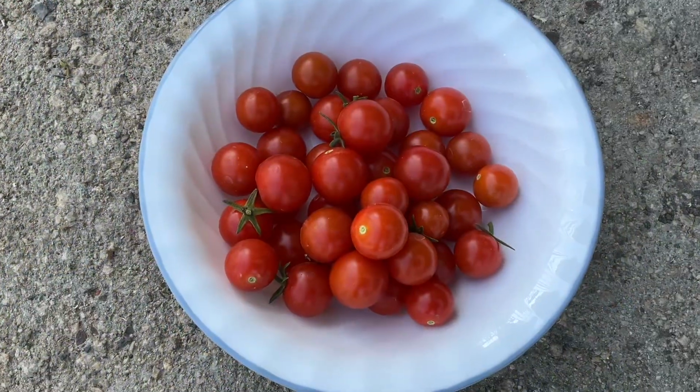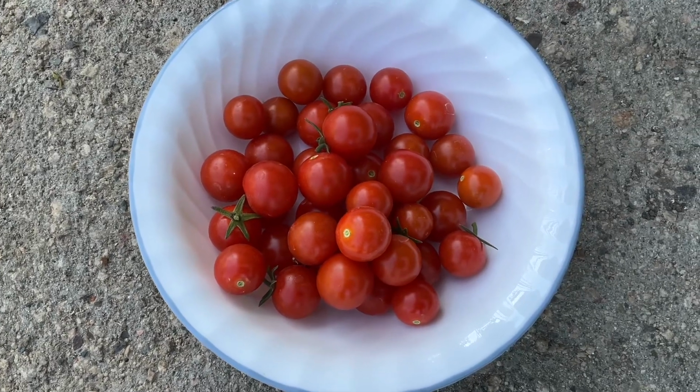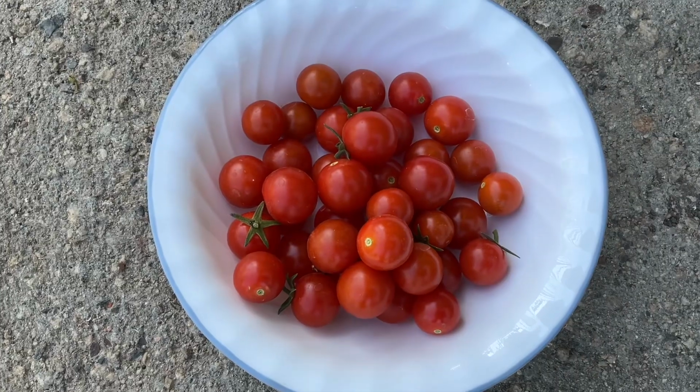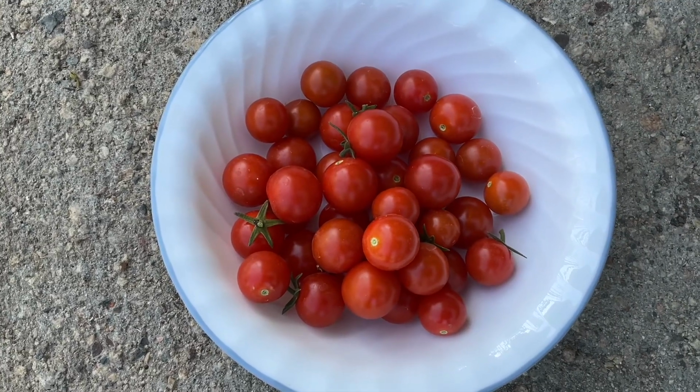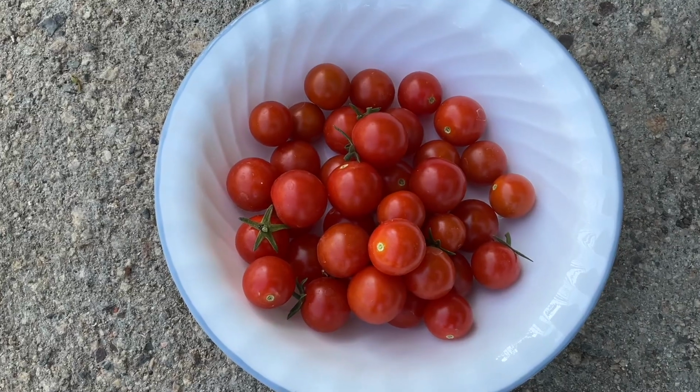Well, I got a pretty big bowl full of tomatoes today. What do you think? And this is just from one day on one plant. And it'll probably take us a couple days to eat all of these. But oh my gosh, so many wonderful tomatoes.